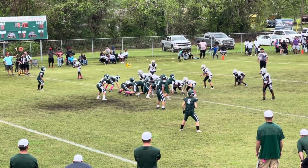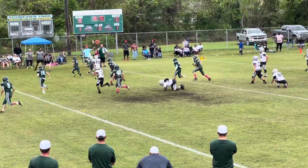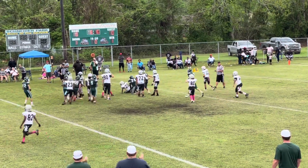Number 12. Number 12 on the keep. Takes it to the right side. Number 22 on the keeper. Tiger by 74.